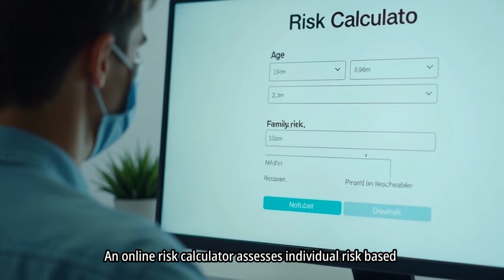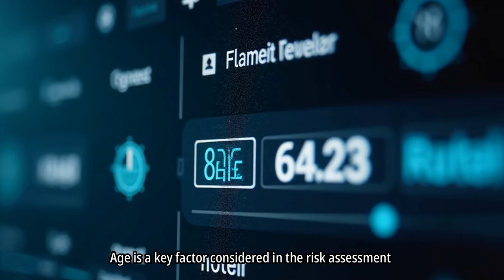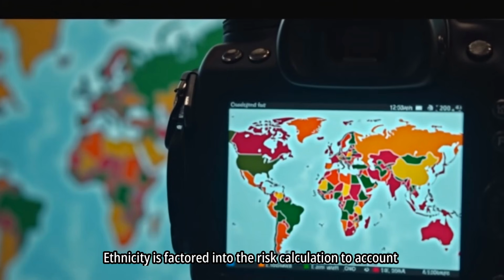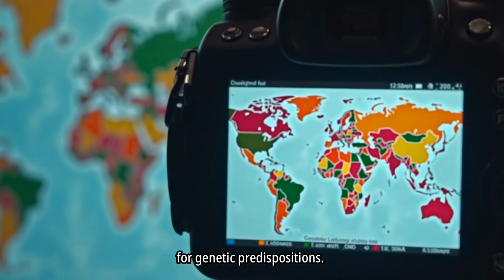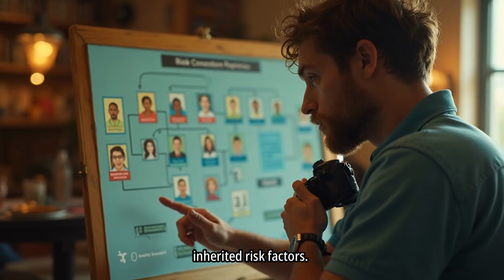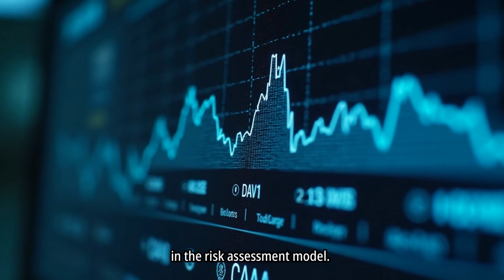An online risk calculator assesses individual risk based on specific factors. Age is a key factor considered in the risk assessment calculation. Ethnicity is factored into the risk calculation to account for genetic predispositions. Family history provides critical information for assessing inherited risk factors. PSA levels are integrated as a quantitative biomarker in the risk assessment model.